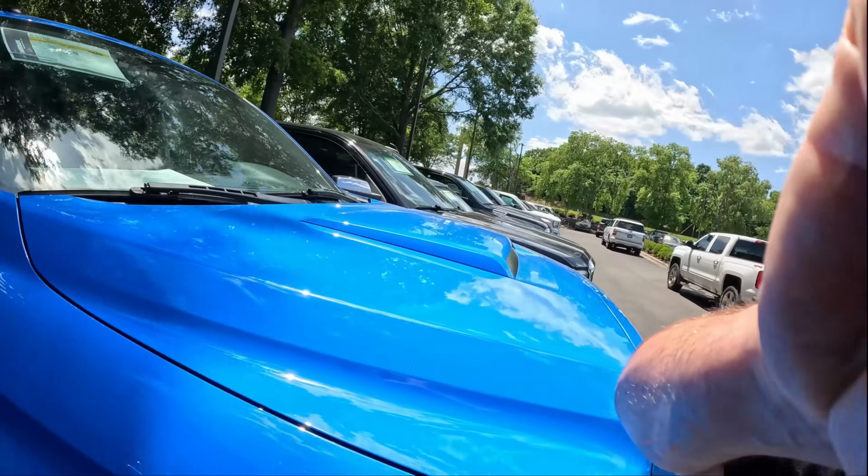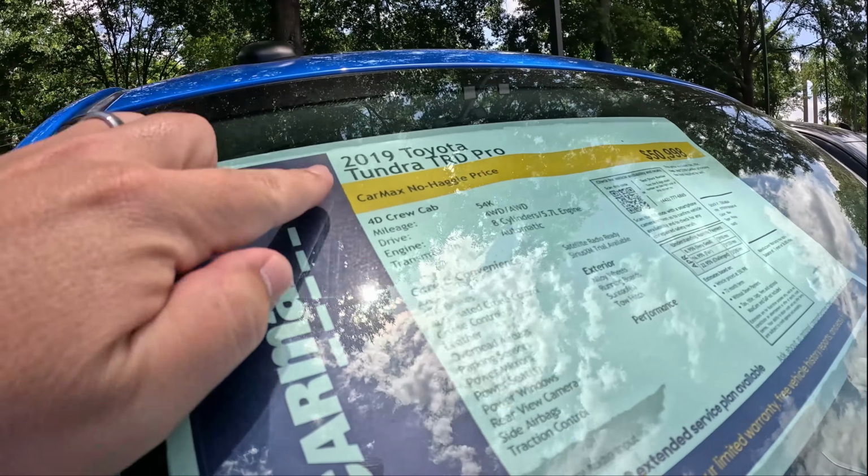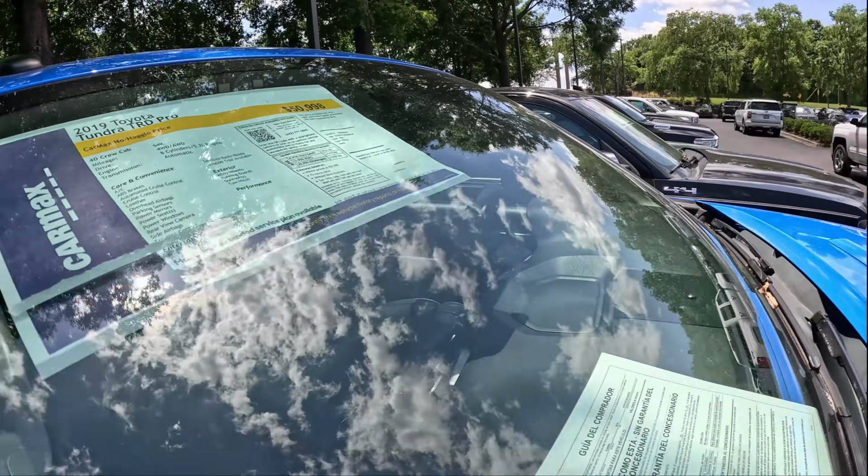But I want to start here. This truck is way too blue for us not to look at. This is a Toyota Tundra, and this truck right here, you can see, has got 54,000 miles. It's a 2019 and they're selling it for $51,000. Absolutely ridiculous.